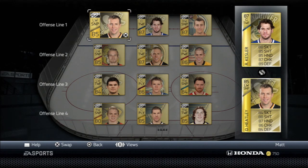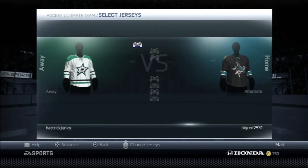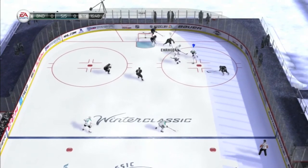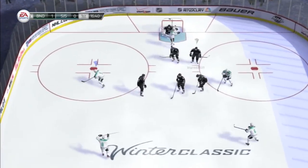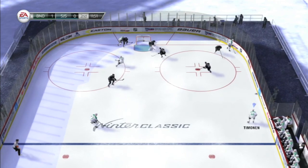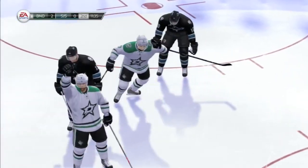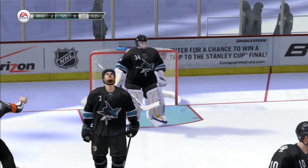So looking pretty good there on the team, and we're going to jump into a game here against a guy with the Sharks jerseys and logos, Shark Bitten, again in this Winter Classic arena. I hate it, but you know what? Milan Michalek got a goal there. Nice job there in the slot. And Timonen gets it on the point here. He'll shoot it, and it'll be tipped in front by Martin Havlat, maybe.